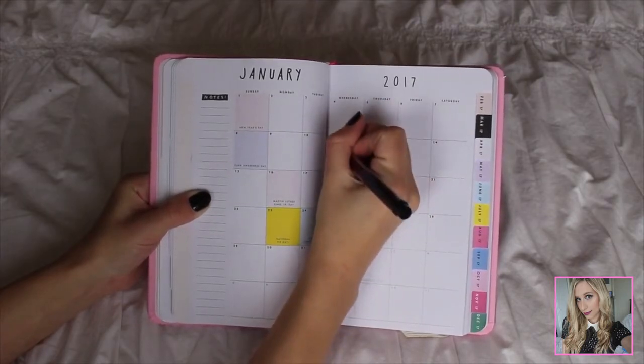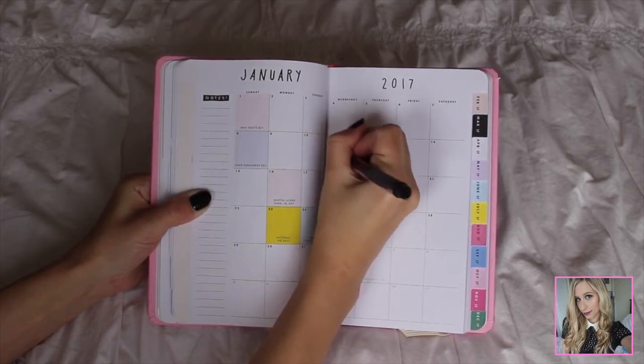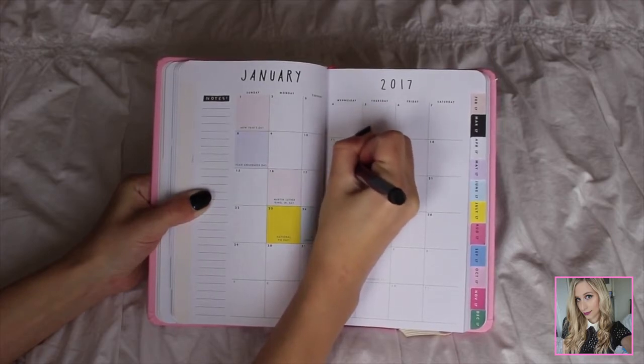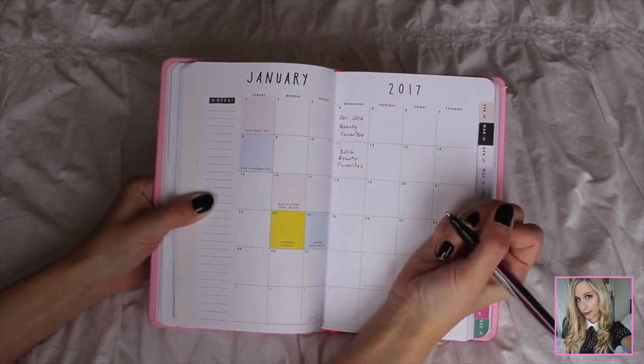So what I'm going to do is fill in all of the videos that I posted on all 4 of my YouTube channels on this calendar. It helps me keep track of what I've done and what I'm going to do. So I'm putting in videos I've already posted, and then I can also put in what videos I am planning to post in the upcoming month.